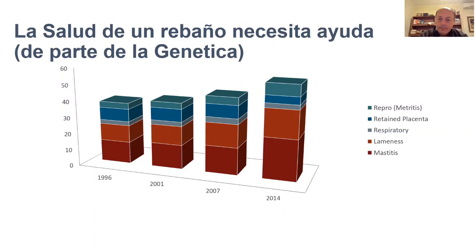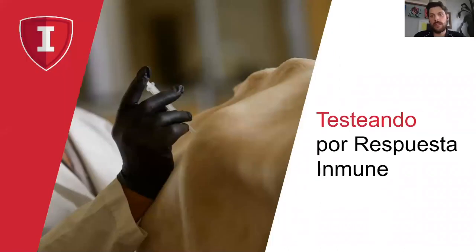So now I'm just going to briefly go over how we test our sires for immune response.